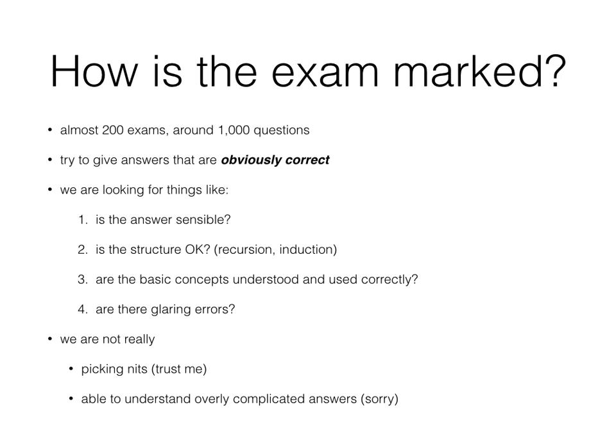How is the exam marked? So you have to realize that there's going to be almost 200 exams and maybe 1,000 questions to mark. So I'm not going to have the resources to pore over every question and really try to make a very deep analysis of what you're doing. So try to give answers that are obviously correct. So that's why I'm asking to be neat and clear and well organized in the presentation.